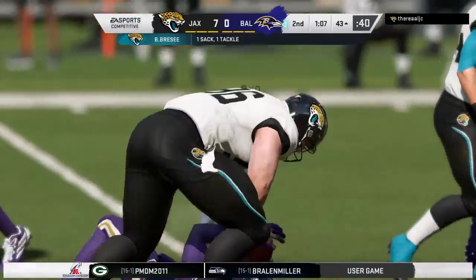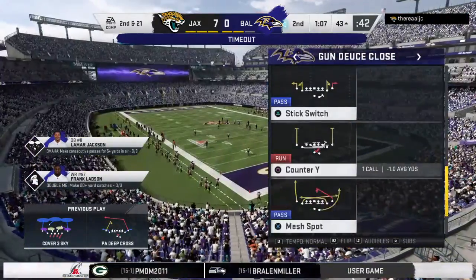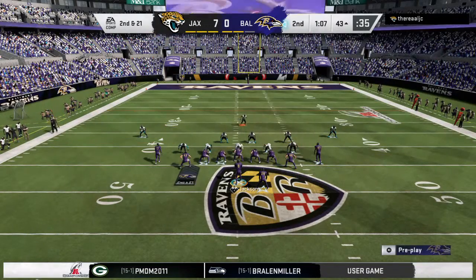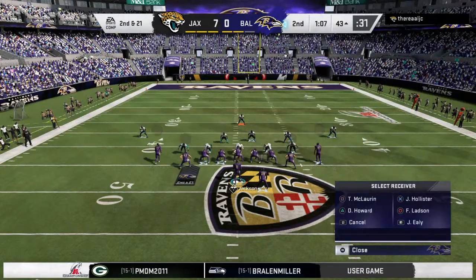Jaguar pressure and a Jaguar sack. Now the Ravens going to use one of their timeouts. It's just their first, so they'll have 2 remaining here before we get to halftime. Well, they're in some hot water now. After that sack, it's 2nd and 21.